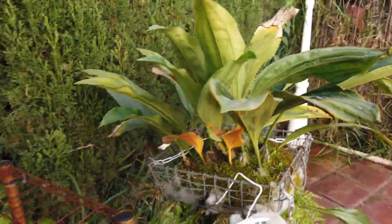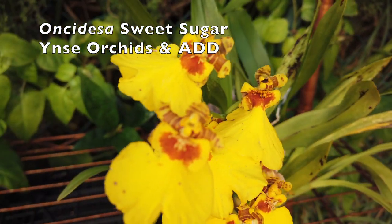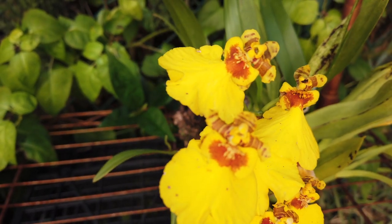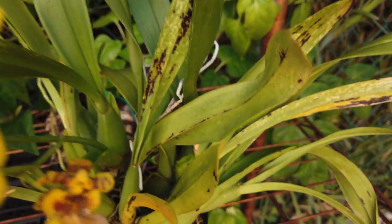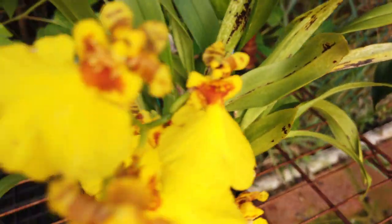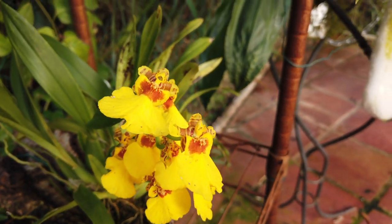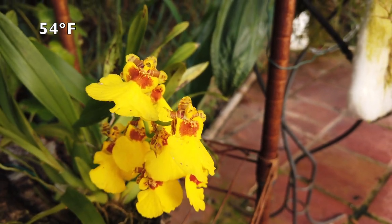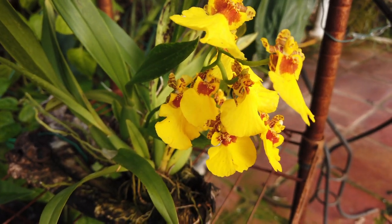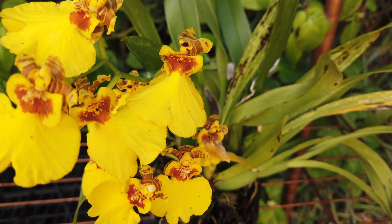Oh, next to him, here's the little Sweet Sugar. Got a bit of botrytis on the second spike, unfortunately, but you know what? That comes with the territory. But already growing a new growth, which is progressing beautifully. I bring Sweet Sugar inside now. I've had this orchid outside when temperatures were 12 degrees. As we are going into single digits in Celsius now, that is not going to be a good thing. Now this orchid comes inside, but it's been pretty, pretty temperature tolerant.